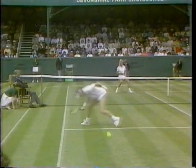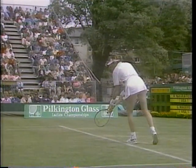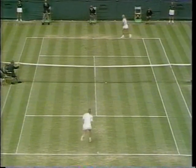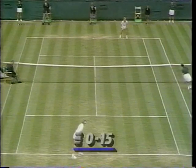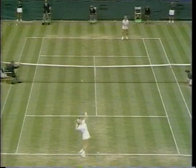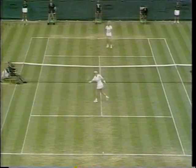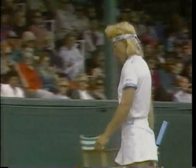A beautiful slice backhand there, down close to the line, makes the incoming volley a stretch wide. Love 15. You really don't have to tee off on returns. If you get that return low and near the lines, as Navratilova has done today, it's a difficult one for the volleyer to handle. Love 30.